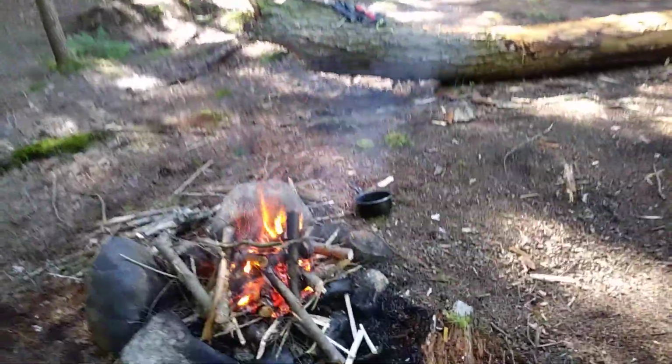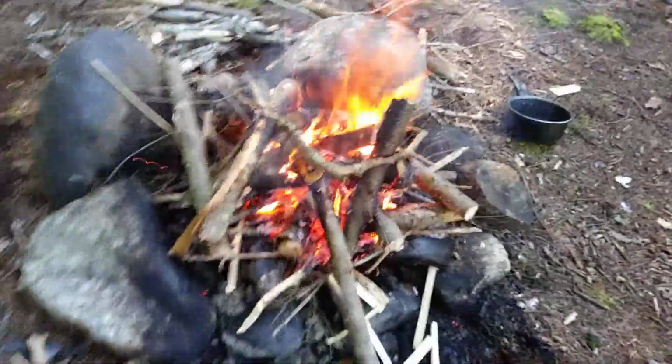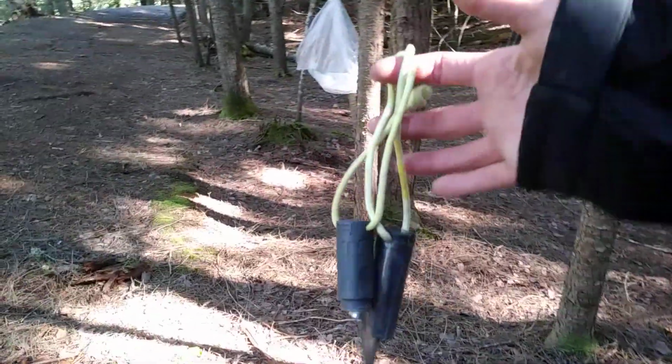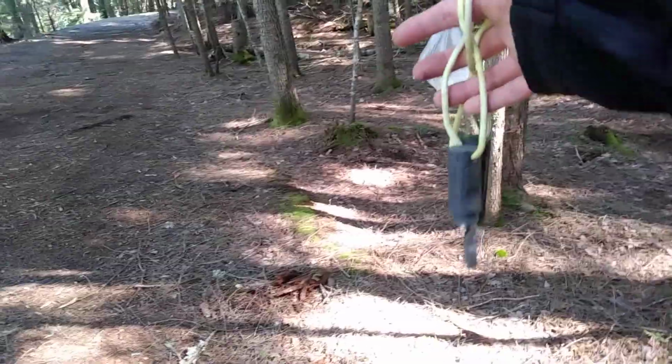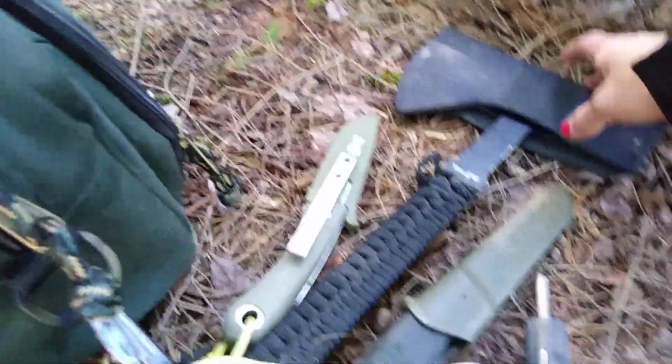Oh yeah, that's cooking down nicely. Okay, I'm gonna pick this up before I lose it. I don't want to pull a... I'm gonna get in trouble for saying this. Oh shoot. Don't want to pull a Joe Robinet and lose my fire steel. So I'm going to pick that up. I'm going to put it on my carabiner that has my important things on it. That's good.